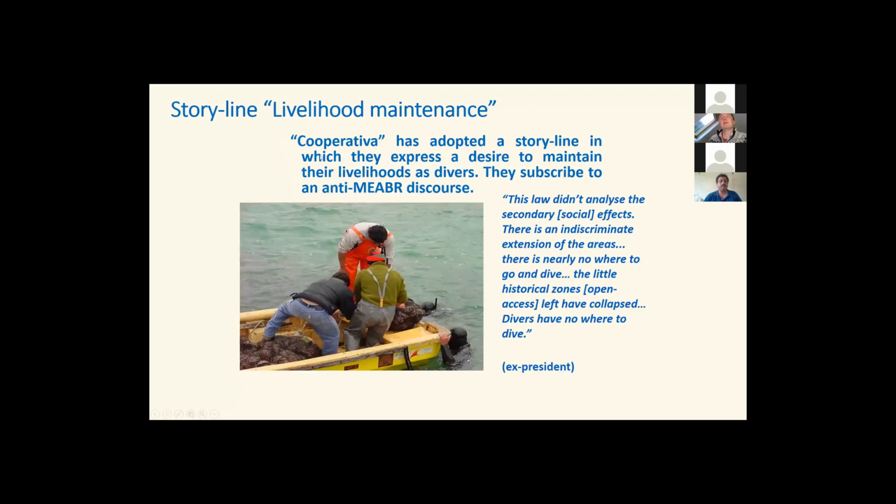When we explore the reason for Cooperativa engaging in this policy, we find that their storyline is much more about livelihood maintenance. Their concerns are driven primarily by the fact that they enjoyed being fishermen. They enjoyed the lifestyle that goes with being a diver, going out to sea. But their concerns relate to the fact that more and more of these areas were being implemented, which meant that there were fewer opportunities for them to go fishing. And so their reason for engaging was basically to protect their livelihood and lifestyle.